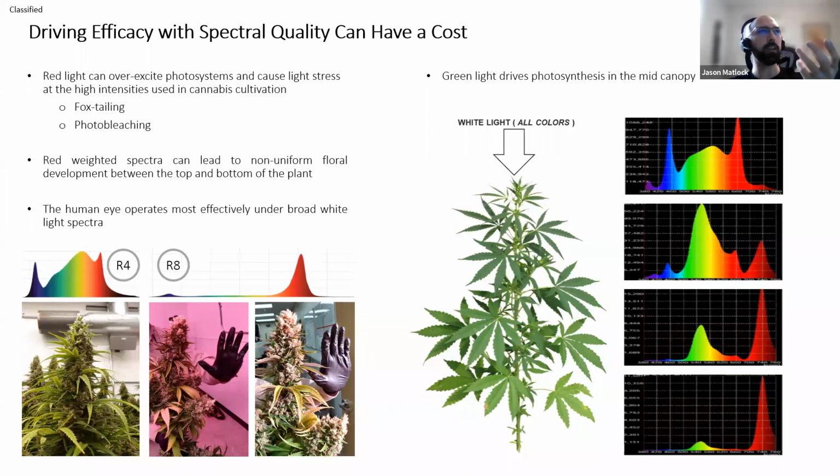And when they dry and cure, they turn into this sort of brown, moldy looking material. It's not very attractive. Chemically, we don't really see a huge difference in the bud itself, but visually it's unappealing, and it seems to command a lower market price. So you have to ask yourself, does that matter to me? You can see here, these are the same strain grown under an R4 at high intensity and then an R8 under high intensity.